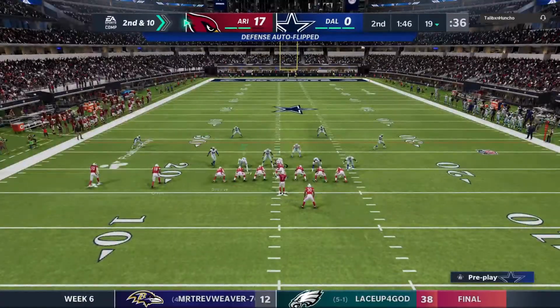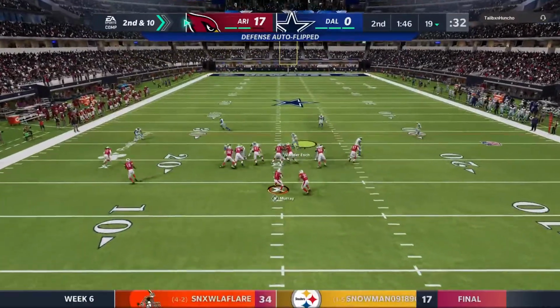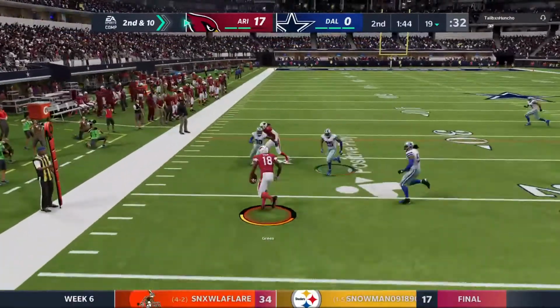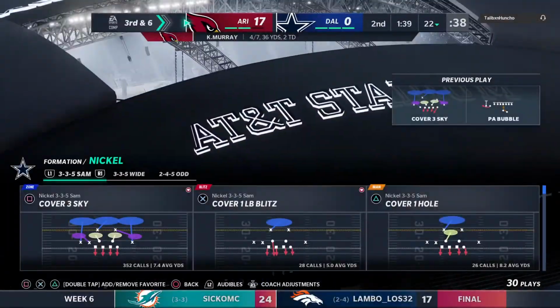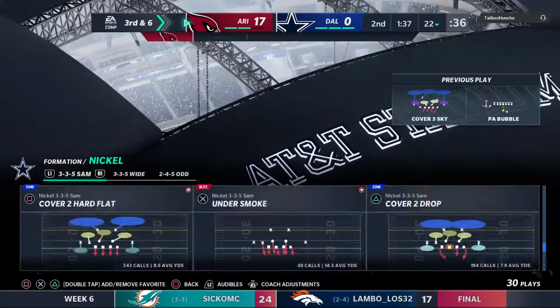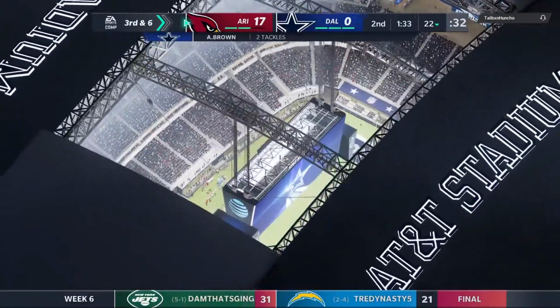So now 2nd and 10 after the incompletion on first down. Quick throw, complete out wide here to Green. 4 yards the gain, and it'll bring up a 3rd down. A gain of 4, and it's 3rd down.